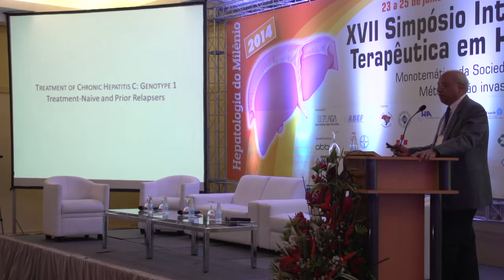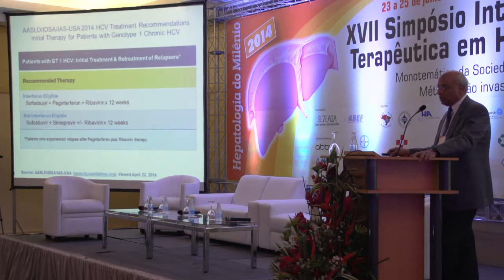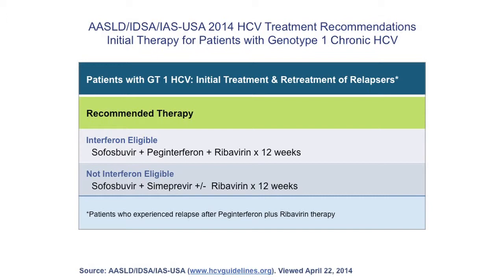So let us first look at genotype 1 patients. These are treatment naive patients and also prior relapsers. So for those who are interferon eligible, the recommendation is sofosbuvir, pegylated interferon, and ribavirin for 12 weeks based on the NEUTRINO study, and these drugs are, of course, available.